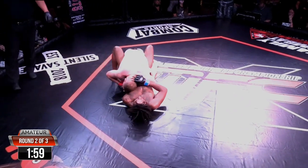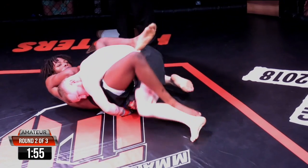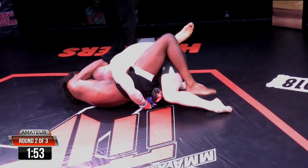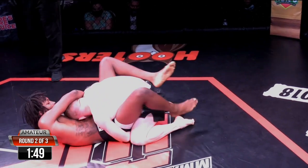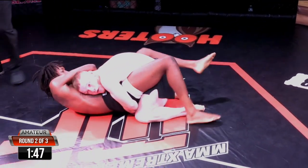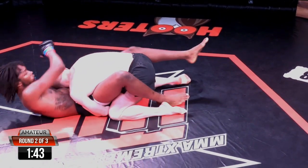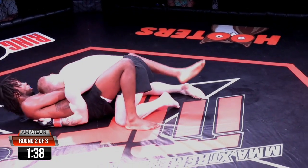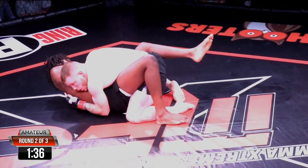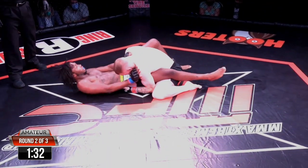Oh, most definitely. If he really wants to get past his guard here, he's going to have to squish one leg out of the way and pass. Looks like he's got his arm trapped. Yeah, he's got that offside. Looks like he's going to try to keep the arm trapped and go to that side and try to pass. Which, I mean, McKissick's legs are wide open. Maybe Zach's just trying to use it to recover, you know?